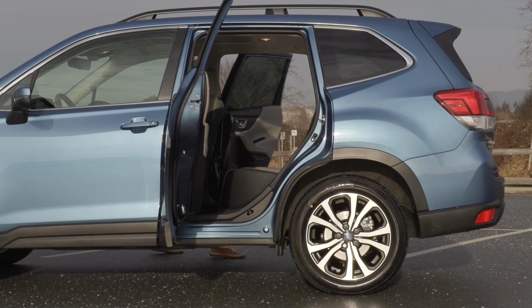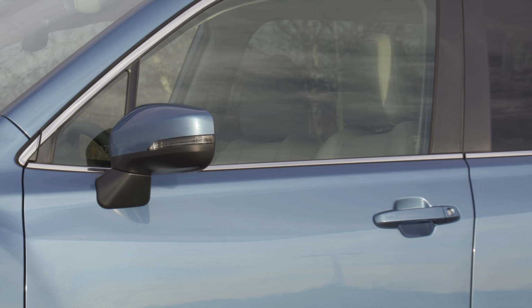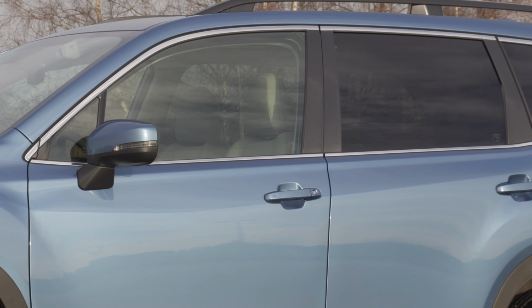These both have very unique looks. They're so different. But one thing they do offer are large doors, large windows. The visibility is excellent in both of these vehicles.